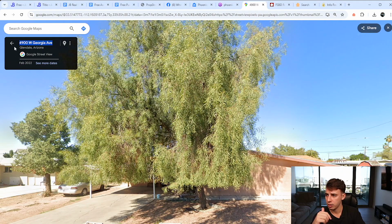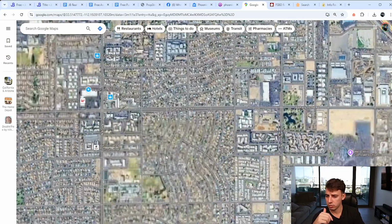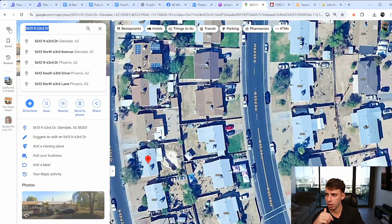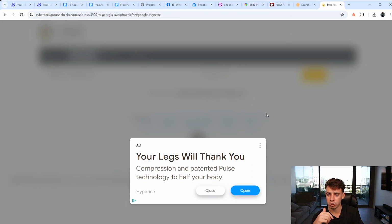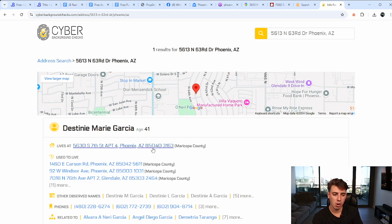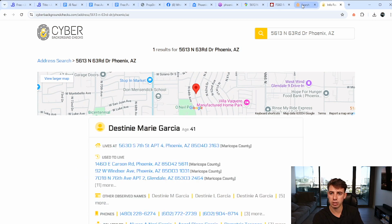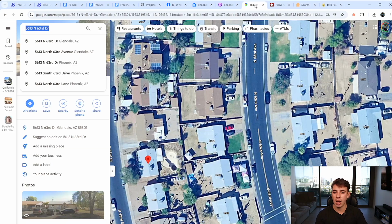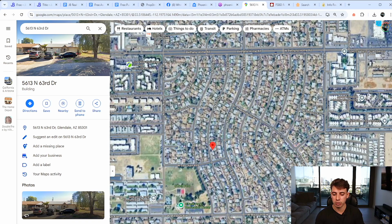So let's see. Let me pull another property here and show you. So 5613 North 63rd. Let's say it's a distressed property. We plug that address in here, search it up, and boom, we're getting contact info for the seller just like that. All right, so that's how you skip trace a property for free and get the contact info to reach out to the sellers.